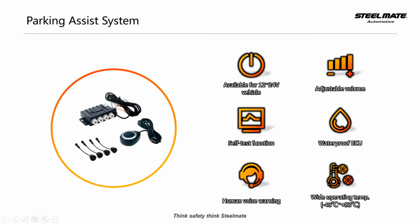The ECU is a waterproof ECU. And the speaker has a human voice warning. And the device can work in a wide operating temperature range, like -40 to 80 degrees.